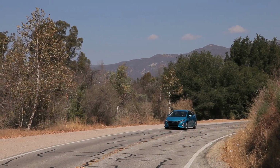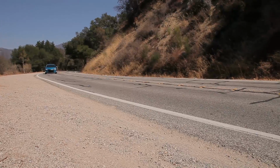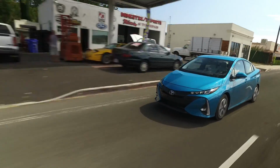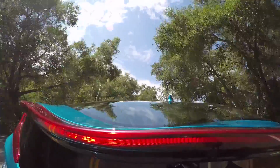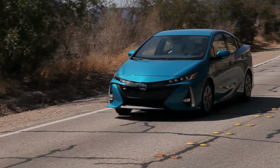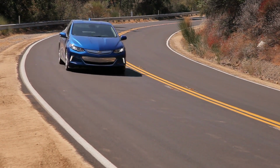It's not all that fast, but the Prime has adequate power up to 60 miles an hour, and its 0 to 30 mile an hour acceleration is good. It will stay in electric mode at speeds up to around 75 miles an hour. And with 25 miles of range, Prius Prime drivers may be able to use electricity alone for a majority of their trips, as many drivers do now in the much longer range Chevy Volt.